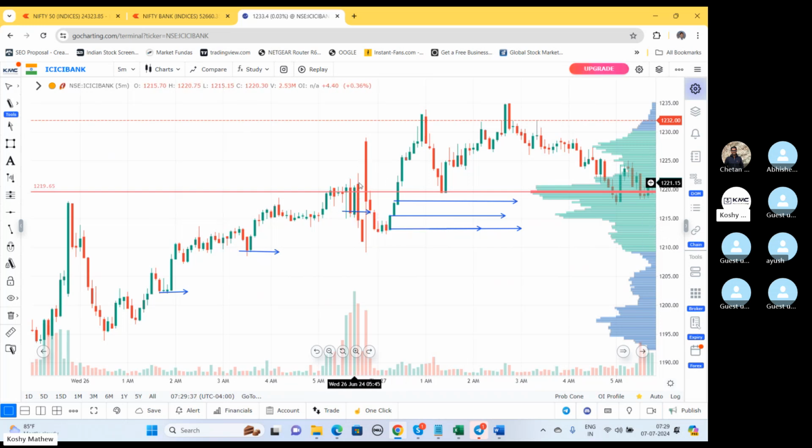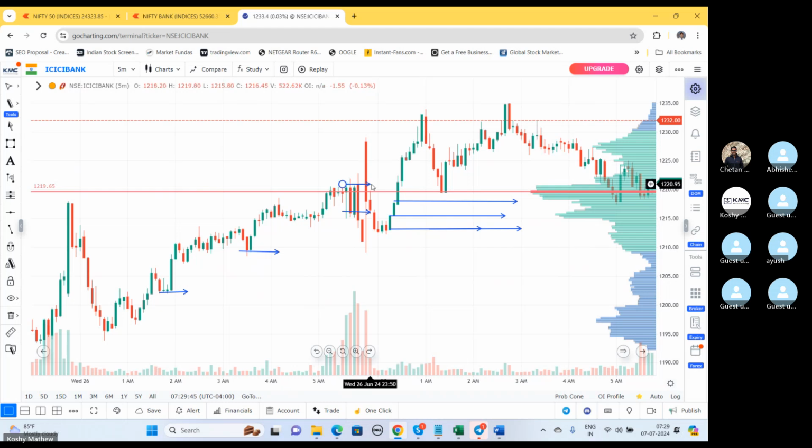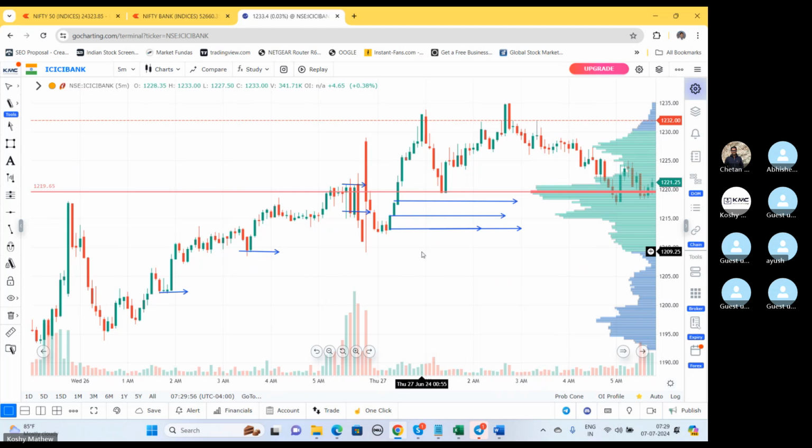This is high. This is low. This is low. This is high. Correct. This is high. So it broke. Next high, the low was here below this. The pattern got broken. Even though it went up, that's a different story, but I'm talking about the pattern. Higher highs and higher lows, the pattern got broken.